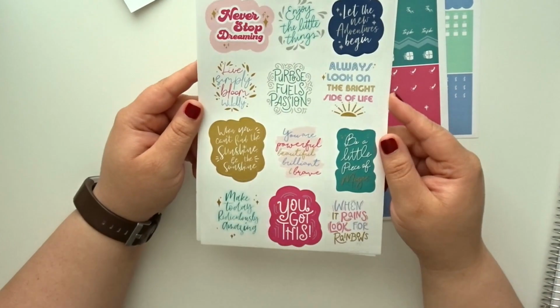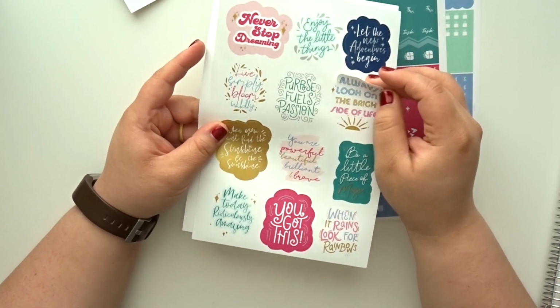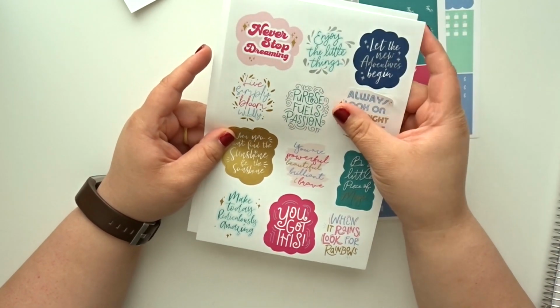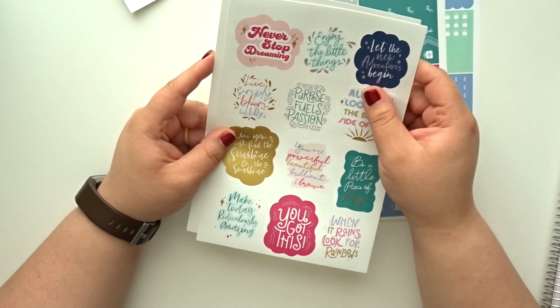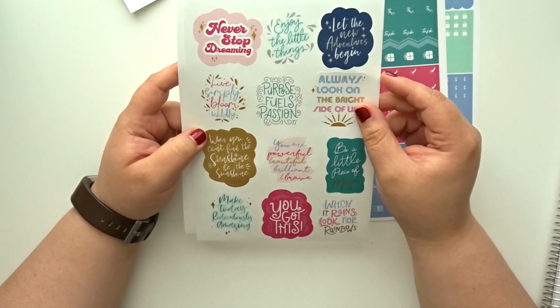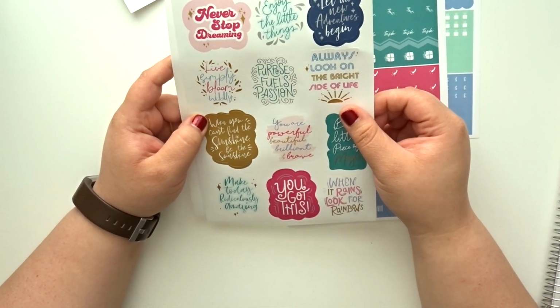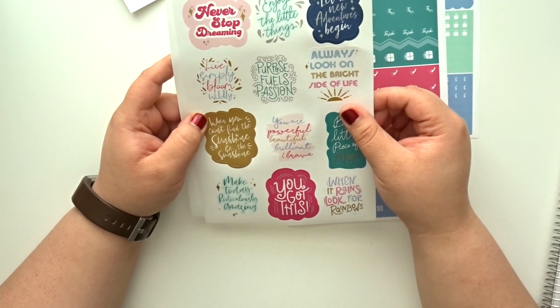Okay. And then you have, ooh, are these clear? No. But I don't know how to describe them, they remind me of stickers you would get in school, like they're glossy. Maybe you can see. And they're just inspirational ones. So be a little piece of magic. You're powerful, beautiful, brilliant, and brave. When it rains, look for rainbows.